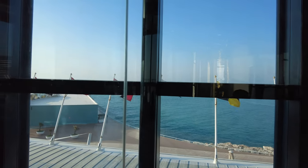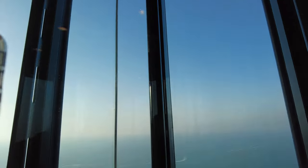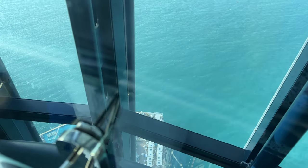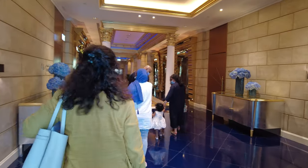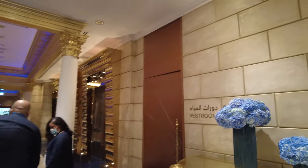So you go now to the 25th floor. Wow, what a view. That's a good view. You can see the pool area down there. It's pretty nice. For sure.